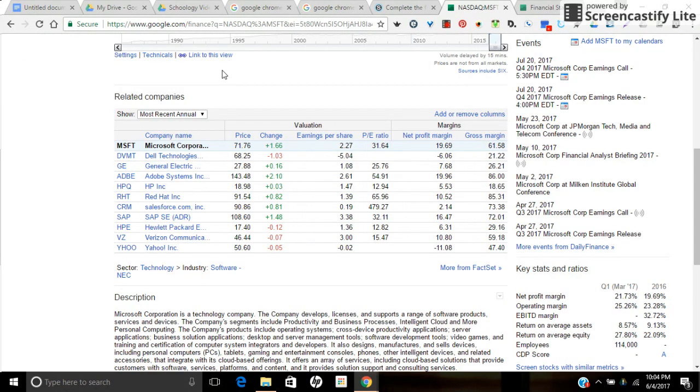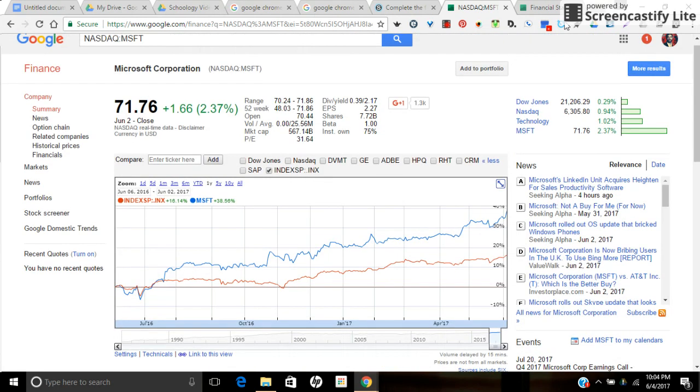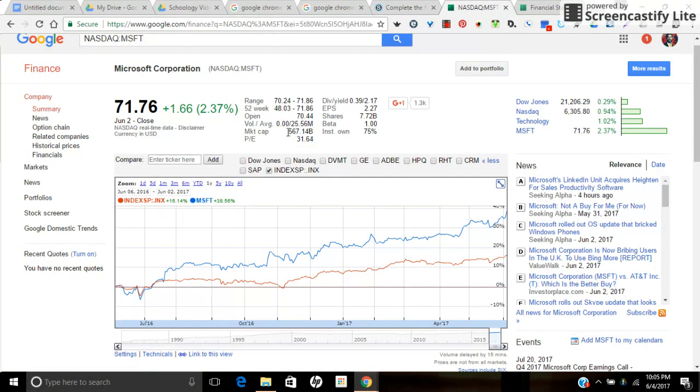Well, Google does it for you. When you scroll down below the chart, these are all the companies within the same industry. And if I look at this, I can see that their PE ratio is fairly high, but I can see Salesforce is a lot higher, Adobe's is a lot higher, and that's just one indicator. We're going to talk about more. But that's future growth. And then market cap, what is the company worth? And this is the total value of all the stocks. Microsoft is worth $567 billion. If it's an M, it's millions, and if there's nothing, it's thousands.